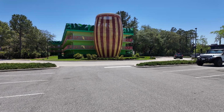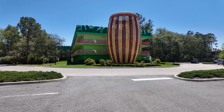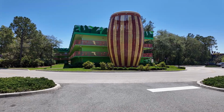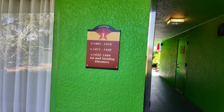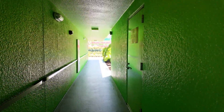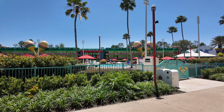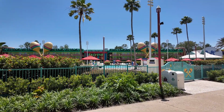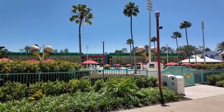So walking from Disney's All-Star Sports to All-Star Music, I'll let you guys know how long it took me to get to this resort when we get to the lobby. Okay, the Calypso building. And I hear a pool right outside of here. So the Calypso pool is the main pool here at Disney's All-Star Music. It took about a 5-minute walk, not too bad.